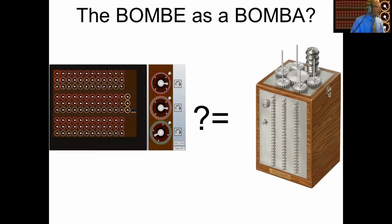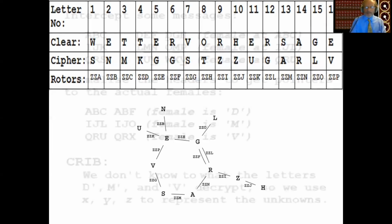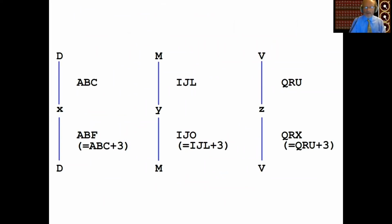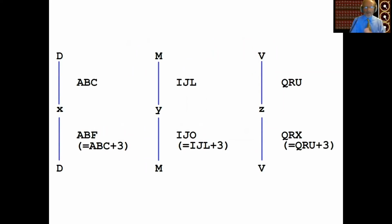Now, another interesting piece of research that I decided would be fun to play with was whether or not you could wire a Turing-Welchman Bombe to act as a Bomba Polska. In other words, can you create a menu for 3 females? I had a go at this, and I determined that you could, but what you end up with is 3 separate menus. And the Bomba can only cope with 2 separate menus. It can't run three rows of separate menus. And that assumes that I was using 3 different females. So I had a female which encrypted to D, a female which encrypted to M, and a female which encrypted to V, which gave 3 independent menus.